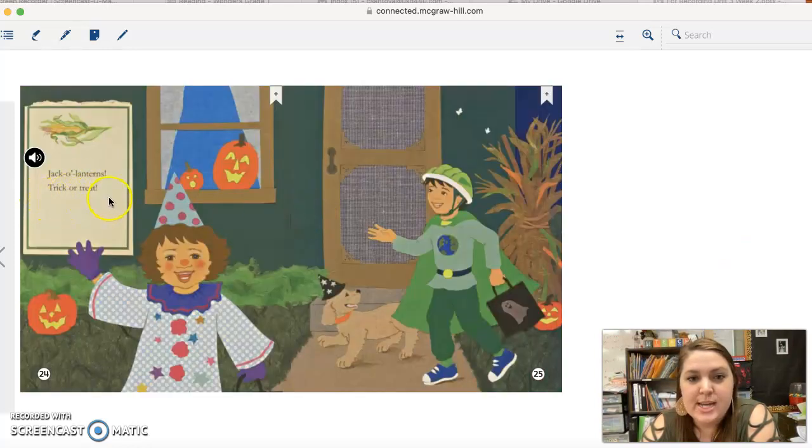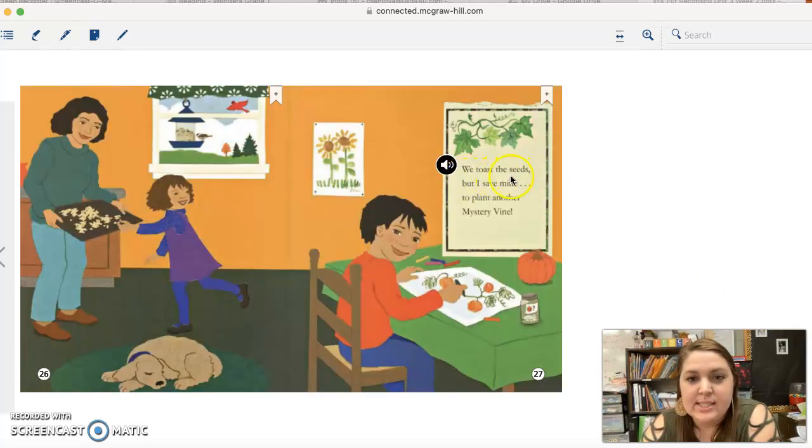Jack-o'-lanterns, trick or treat. We toast the seeds, but I save mine to plant another mystery vine.